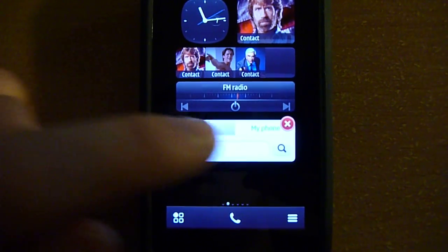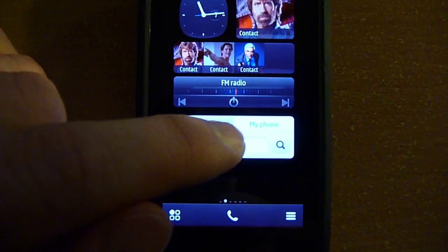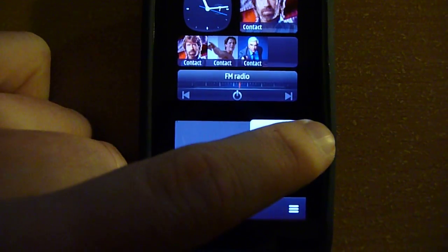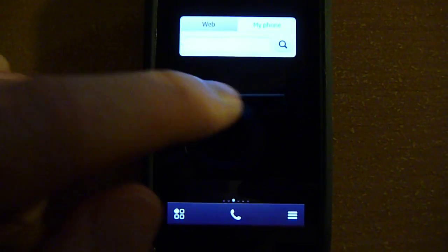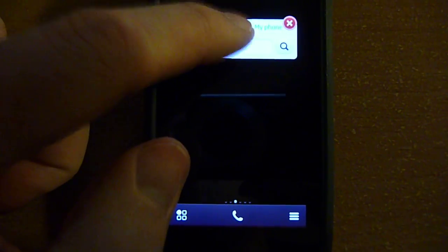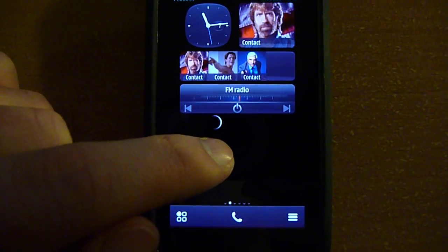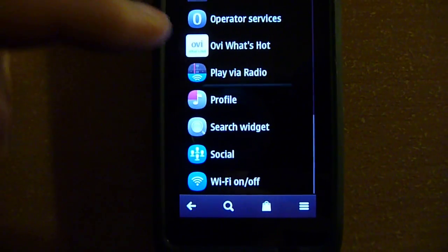Let's remove this. And you can also reposition all the widgets. To do that, you just tap and hold, and you reposition them. You can move them to another page, and to finish editing, you just tap anywhere else. That's how it works. What else have we got here? I think that's pretty much it.